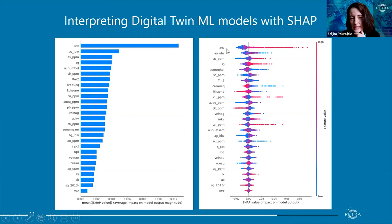So this ANC, I'm not sure what that is, maybe one of the geologists online could appreciate what that is. But when that value is high, the impact on the thing that you're trying to predict, in this case, gold recovery, is high as well. We're on the left side of this vertical line. But when it's low, the SHAP value is low too, and therefore it has a negative impact on the thing we're trying to predict.